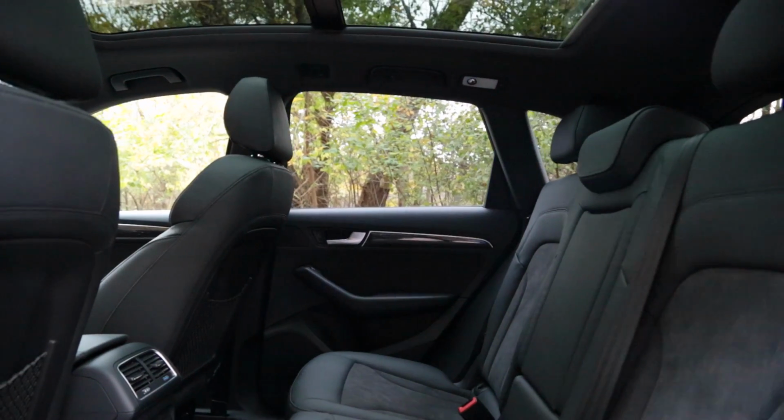I was not expecting to come into an SUV and have Alcantara seats. I was not expecting carbon fiber, nor was I expecting how darn fast this car is in a straight line.